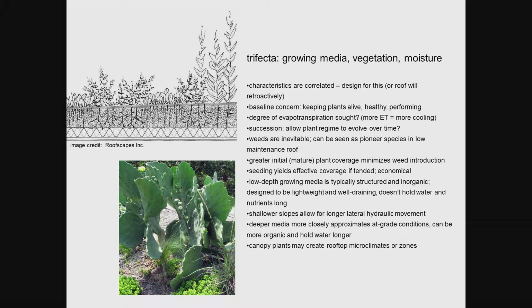And the idea of succession: are you okay with allowing the plant regime to evolve over time? Are you willing, to a certain extent, to let the plants and the environment duke it out up there, and in 3 years you have something that looks different from the first year of planting? Weeds are inevitable, but in some cases, I wouldn't say this for all, they can be seen as a pioneer species in a low-maintenance roof. For example, in our studio roof there's one big corner, a pretty big area, that has this really wonderful weed, I guess. It's not anything I planted, but it looks almost like a cross between a moss and some other sort of leafy thing. It's very short.